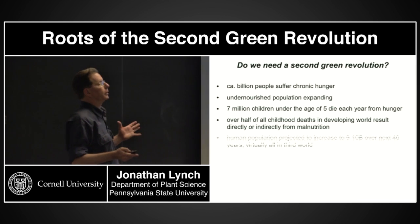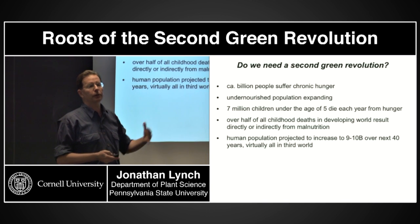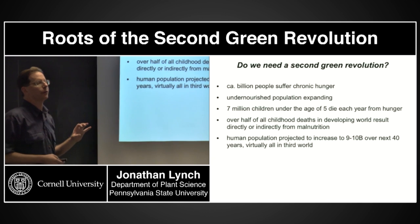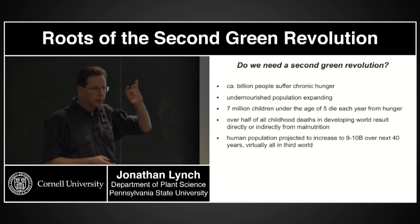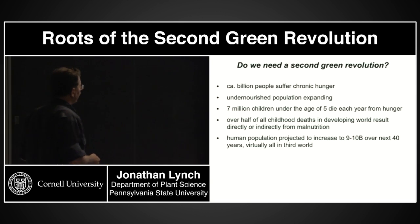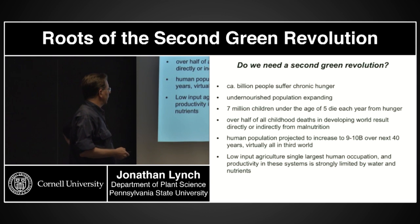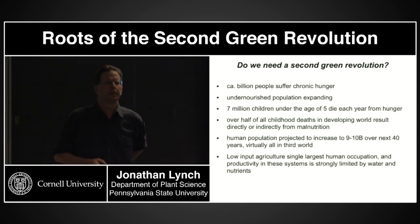And of course, the human population is continuing to expand. It's expected to reach 9 or 10 billion over the next several decades. Interestingly, serious estimates of the carrying capacity of the Earth are between 8 and 10 billion. So we're going to be close or beyond the theoretical carrying capacity of the Earth. And you know, in these developing countries, low input agriculture is what's practiced. In fact, according to the World Bank, this is the single largest human occupation.